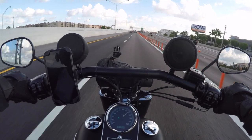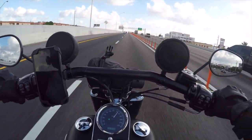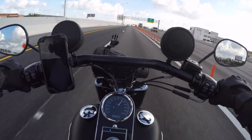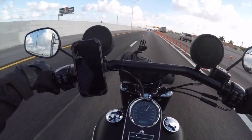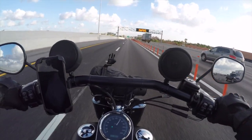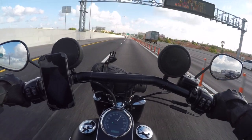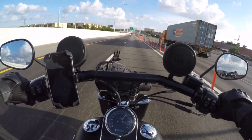I've got to say, there's no fairing on it or anything, but the wind resistance on this bike is way better than the Shadow. On the Shadow, my arms would be like jello right now. I don't know if it's the arm position, I don't know what it is, but way, way better wind resistance on this than on Spidey.